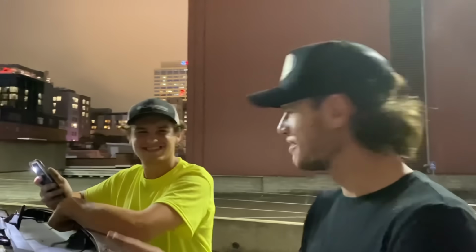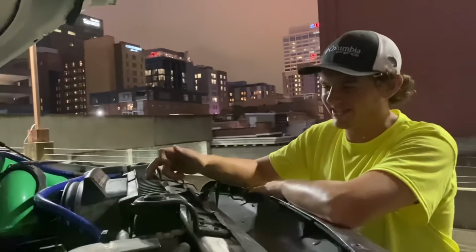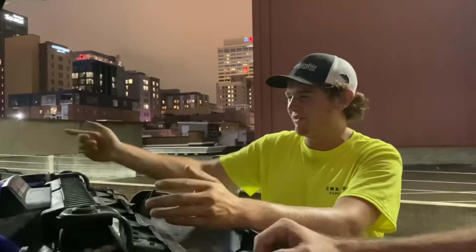The necessary mod on this truck is to filter the sand out of the motor, because it comes with sand in the motor from the factory. New radiator. This is take number 6. The truck blew 6 radiators. No, I get them in the mail, I put them in, and then they blow.